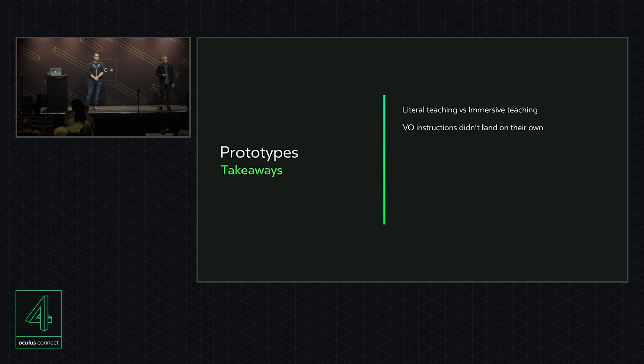The second thing we learned was that voiceover does not work on its own. More often than not, when people are in VR for the first time, the last thing they want to do is just listen. There's so much visual information around them. A robot telling them what to do or a dragon telling them what to do, if all they're doing is talking, is not going to connect.